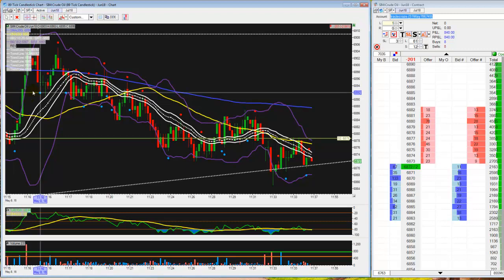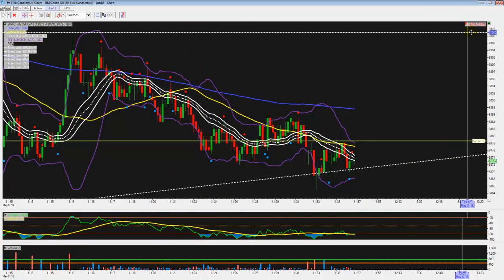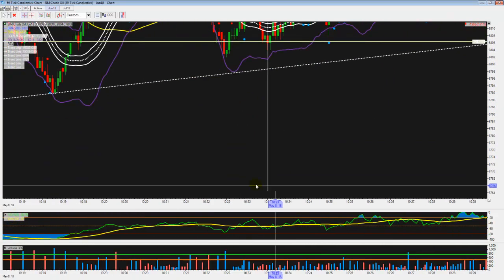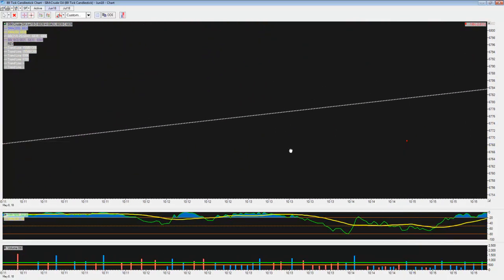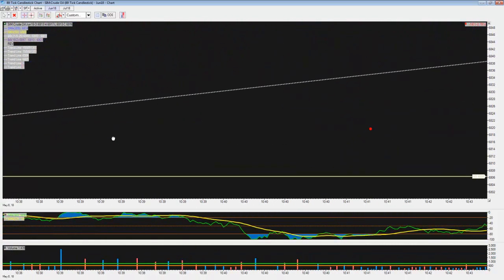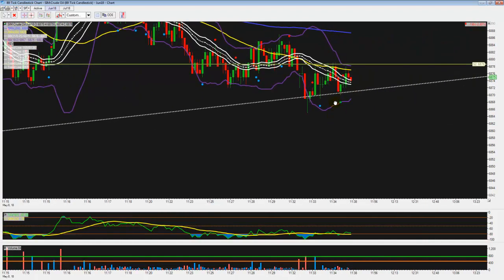Here comes that trend line back that we were talking about earlier. That's the third time it's hit it. So there's one. That could almost be two. There's two. Didn't reach it, or reached it right here. So this is three. It could be four.